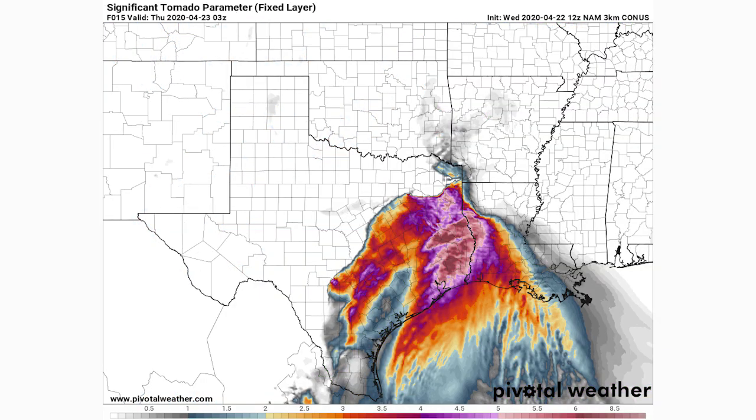Here's that significant tornado parameter by 11 p.m., and you can see from north to south, it starts to kind of eat away at all of that chance for tornadoes, and most of that is just going to be for southern Texas and then Louisiana, even though the chance for tornadoes will be kind of suppressed by that point.